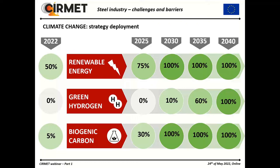Regarding hydrogen, everybody is talking about hydrogen, but the real fact is there is no green hydrogen available, and in the steel industry we are not using hydrogen right now, we are using natural gas. So the process of changing from natural gas to green hydrogen will take time. So we hope to start with small percentages in 5-10 years, in 2030, and we will get 100% hydrogen in 2040. And regarding biogenic carbon, we are already making some trials this year with biochar. So we hope to increase these numbers in 2035 until 30%. And we would like to achieve this 100% in 10 years.